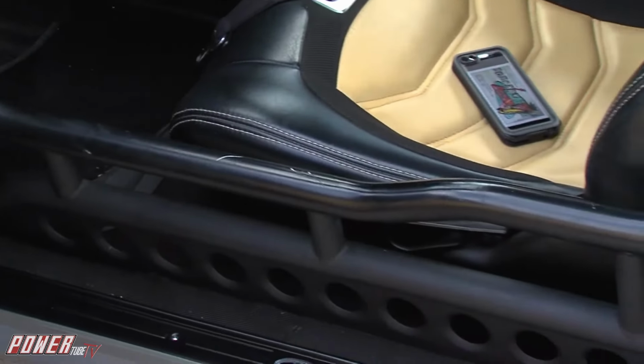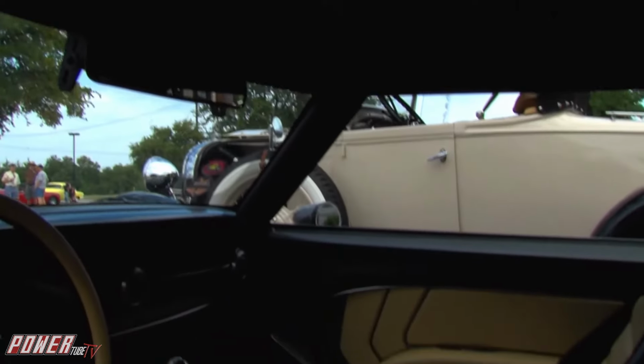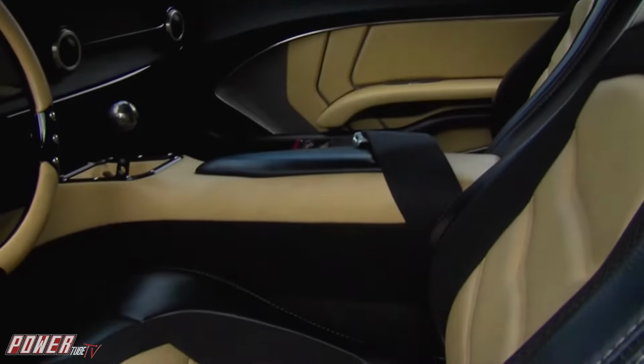Yeah, this thing has a full roll cage, 5-point harnesses, different seats, custom upholstery, everything is done. All right, so this thing, LS7, I want to see it. Okay. It can't be covered up.